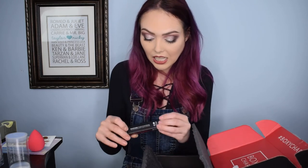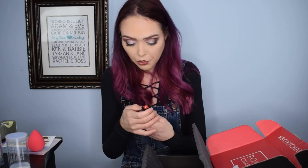The next thing that I got is a full-size Dose Cosmetic lipstick. It is in the shade Date Night, which I don't know if you guys can see. It is a very red shade. Probably not what I would have chosen if I were picking it out for myself. That being said, it is fall time. It is coming up on Christmas time, and I always like having a nice red lip to do around this time of year.